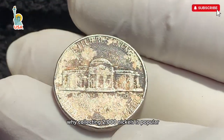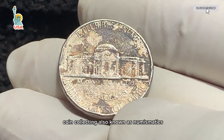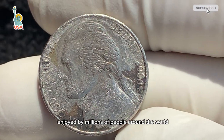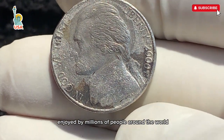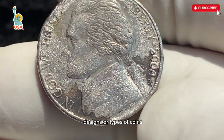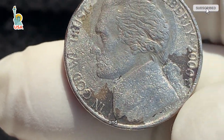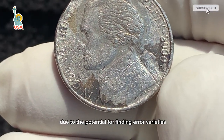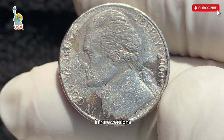Why collecting 2000 nickels is popular. Coin collecting, also known as numismatics, is a popular hobby enjoyed by millions of people around the world. Collectors often focus on specific years, designs, or types of coins, and the 2000 nickel has garnered interest from collectors due to the potential for finding error varieties and rare versions.